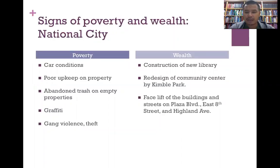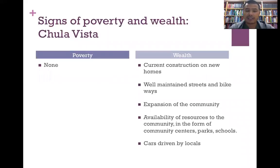Poverty, National City, you could see it everywhere. You see it in the cars, you see it on people's properties, you see it with the trash that's left there, graffiti, gang violence. The way that you know that National City is getting wealthier is the construction of the new library, redesigning the community center by Kimball Park, the facelift of buildings throughout National City, and the fixing of the streets. Chula Vista, there are no signs of poverty, but they're wealthy. They have an expansion of the community. Everything is getting bigger and bigger there. More people are going to be there, and that means there's going to be more money to be made.